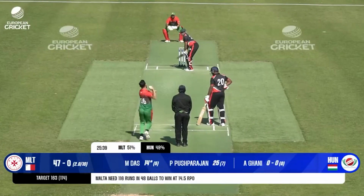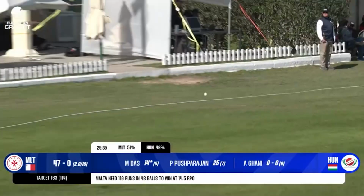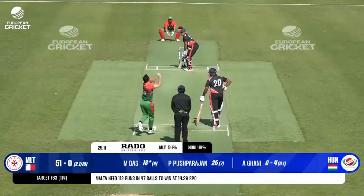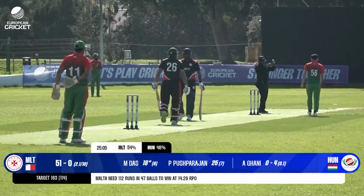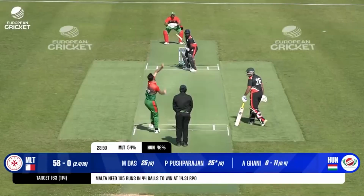A new friend I've made that's given me a few points as well. Malta ahead on the percentages, and they're going to be possibly further ahead after this. One bounce and 4 for Michael Das. I've given the German language a bad rap so far. That's been given a bad rap as well by Michael Das. That's going to go all the way again. Sends him flying into the 20s. Abbas Ghani's gone 4 and 6 off his first 2 balls.